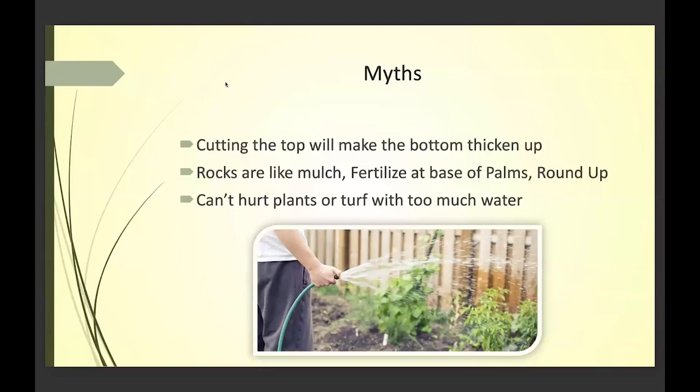You can't hurt a plant or a turf by overwatering it. That is absolutely incorrect. You can drown turf grass. You can drown the root systems, again, to make them anaerobic, which means a lack of oxygen to that particular plant, causing it to shut down. And you're going to create a fungus situation. So you should only supplement hand water with irrigation or a hose when you see that plant leaf starting to wilt, or you see the blade of grass start to fold up. That would be the only time.